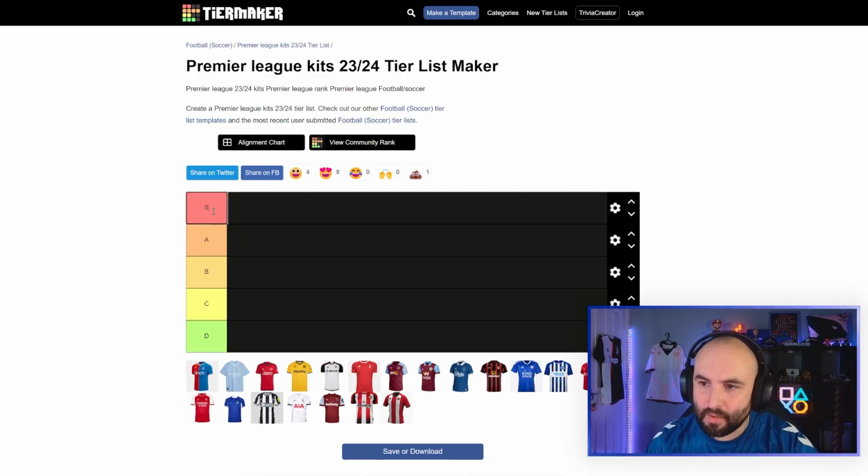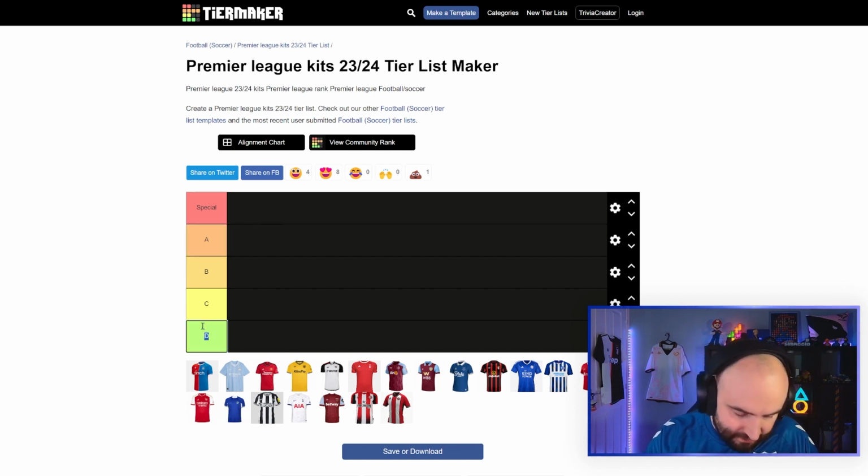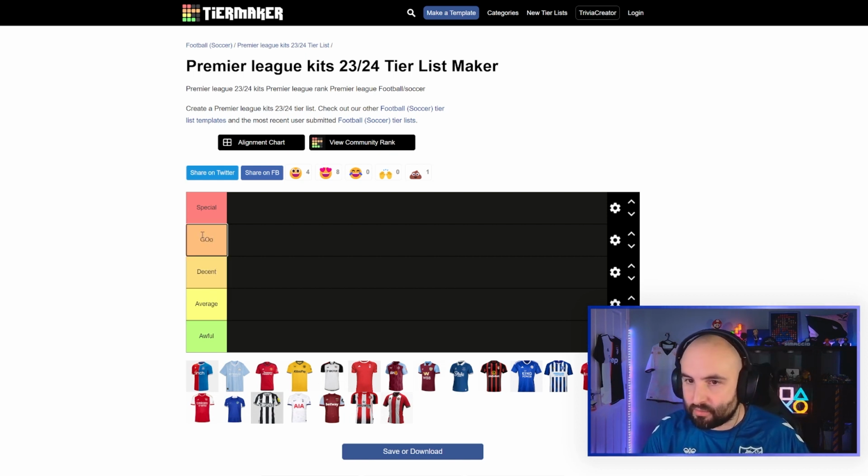So what we got, S tier. Maybe I'll rename the tiers. What are we looking at? I'm going to call S tier special, then A tier, B tier, C tier, Z tier. I'm going to call that awful, average, decent, good, special. I don't think anything will get in that special tier, but we'll see.